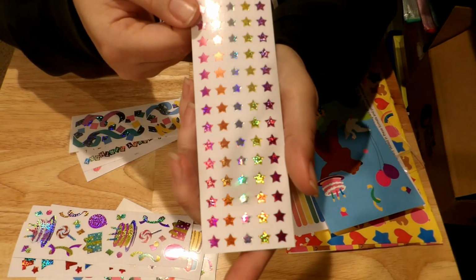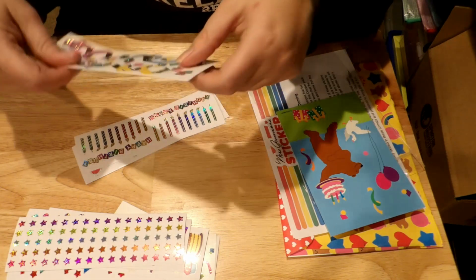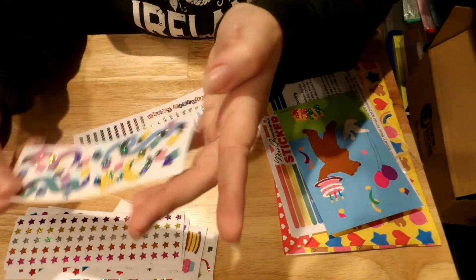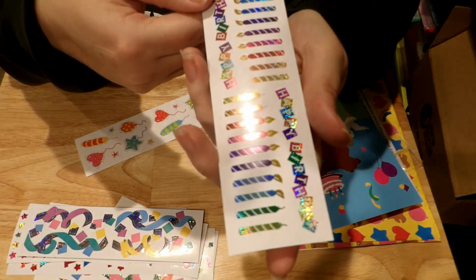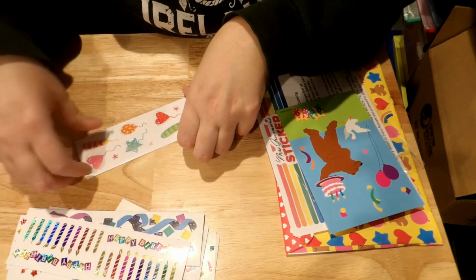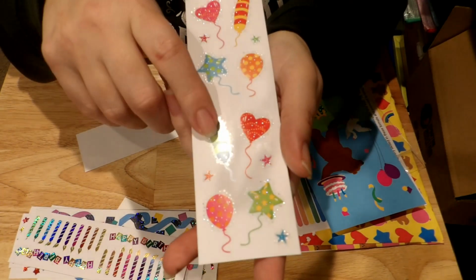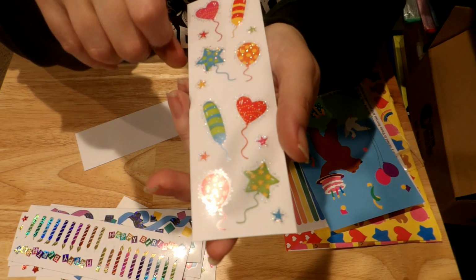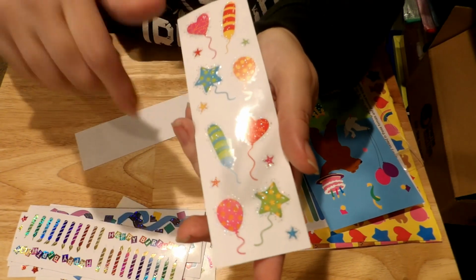Here's some little stars. Here's some more ribbons. Here's some happy birthday and some candles. Here's some balloons. I don't know what kind of balloon this is supposed to be. Is it like a hot dog shaped balloon? I've never seen a balloon shaped like that. A star, a regular balloon, a heart balloon.